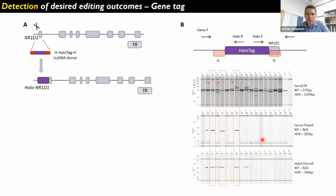We call them illegitimate repair events. We don't fully understand it, but we basically get partial integration. It would be really nice to take these forward and understand why we have partial integration. But in all honesty, we're operating a service and the user wants the mouse model they want. We don't have the capacity and resources to do that. So we then focus on the ones that are positive in all the PCR reactions that we do.